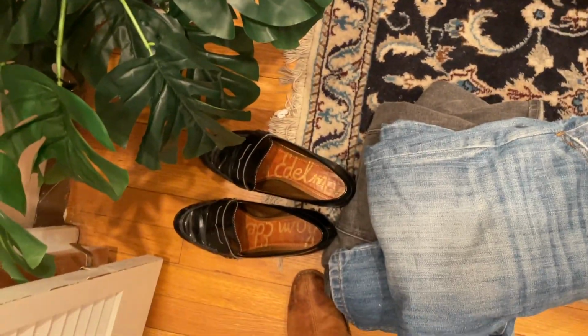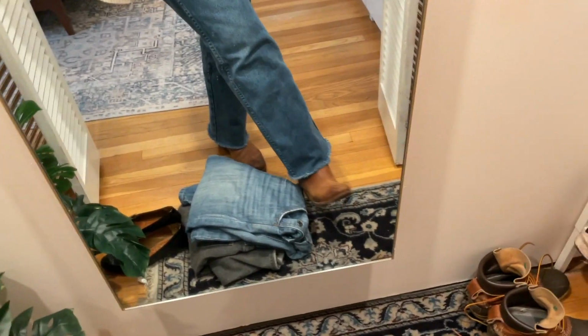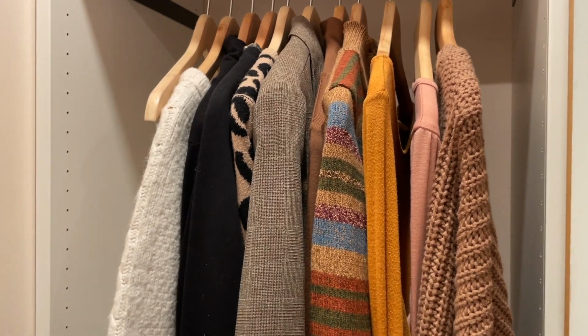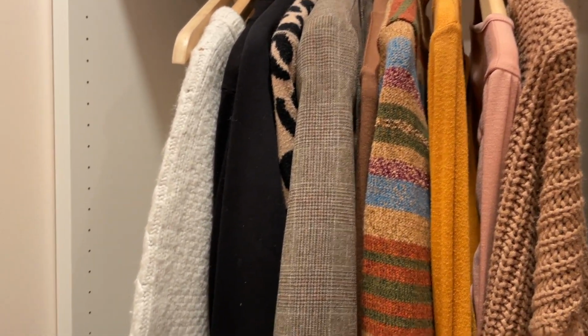And pretty much either the loafers or these boots, but really all you need are three pairs of versatile bottoms and then a pair of boots that go with everything, and then you can pick as many tops as you want, and each top can go with all three bottoms.